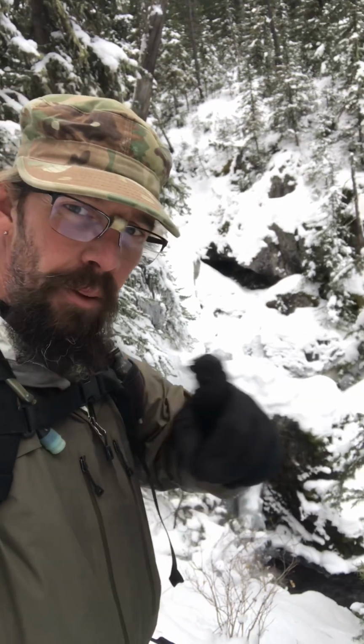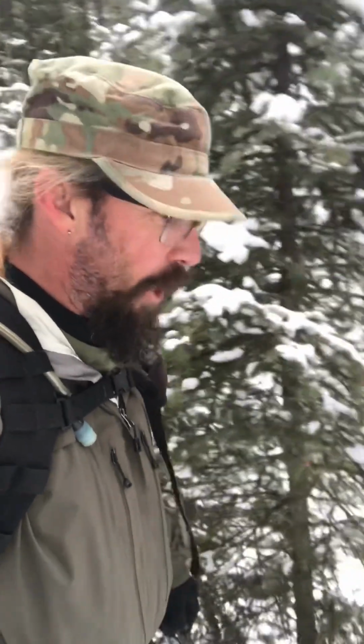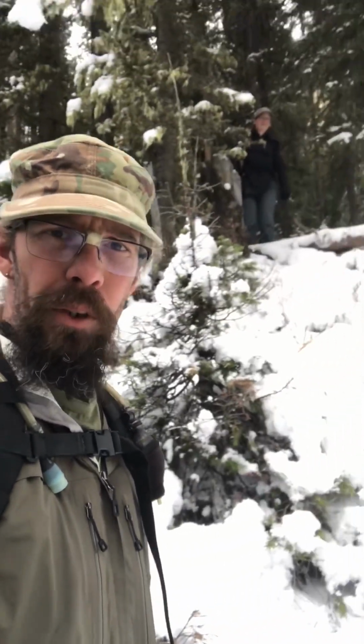I'm going to work back around to where my wife is, and if I get to show you the top, I get to show you the top. But if not, it's just a mystery for you to come see later on. So I'm going to go ahead and get out of here down this narrow little trail right here and see how my wife's doing, because apparently she took the high road.